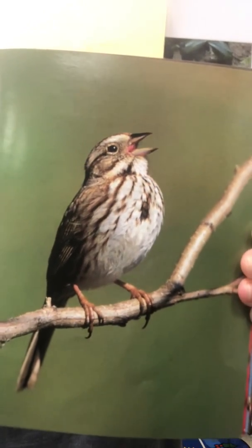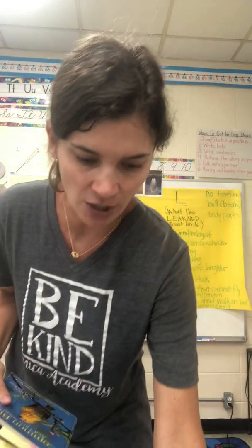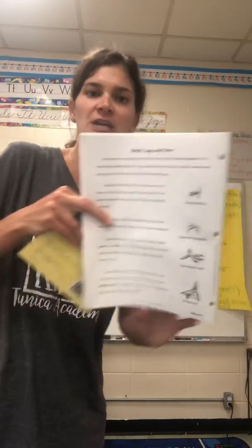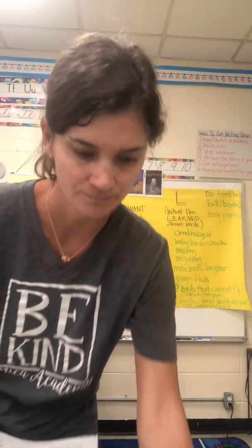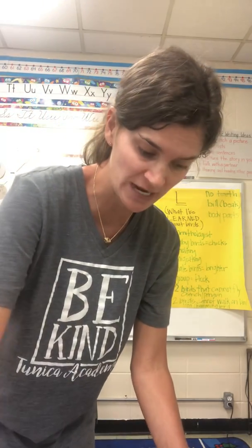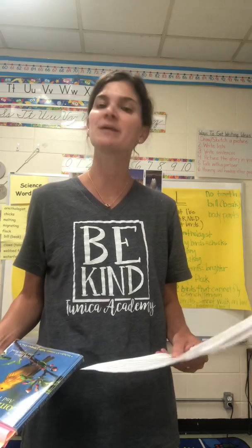So boys and girls, the song sparrow has 3 toes that point forward and 1 pointing backward. If you look in your bird booklet at the illustration of the bird's foot next to paragraph 2, there you will see the foot of a song sparrow. If you're looking in your book, you will see the song sparrow right there. The illustration shows 3 toes pointing forward and 1 toe pointing backwards. And why is that? So the bird can grip the branch.